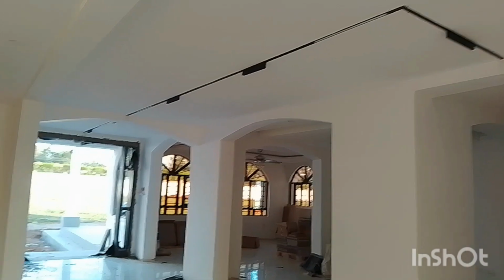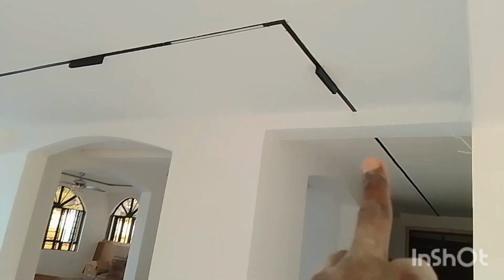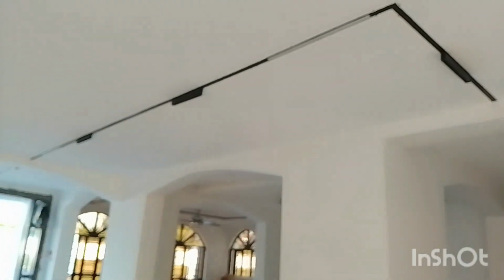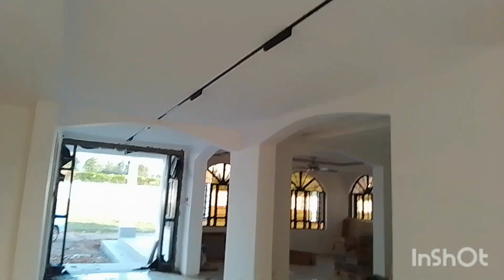So guys, allow me to end my video from here. I'll be updating you after we have managed to install all the truck lights behind me here. If you watch the video from the beginning, you'll see how we did it step by step. For now, we have just installed up to this point, but tomorrow I'll finish up to the other point. I'll show you after I have finished all.